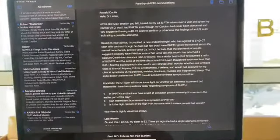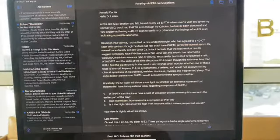Ronald Curtis: At the last Q&A session you felt, based on my calcium and PTH values over a year and given my normal vitamin D, that I had PHPT even though my calcium had never been abnormal, and you suggested having a 4D CT scan to confirm, given the findings of an ultrasound scan indicating a possible adenoma. Based on your advice, I consulted a new endocrinologist who has agreed to do a 4D CT scan with contrast, though he does not feel that I have PHPT given the normal serum calcium, normal bone density, and low urine calcium. In fact, he feels that the biochemical results suggest I probably have FHH because a 24-hour urine test this month has returned a calcium creatinine clearance ratio of 0.0019.